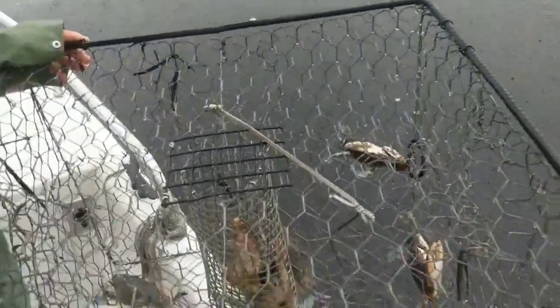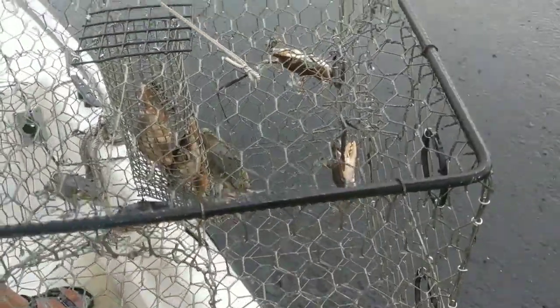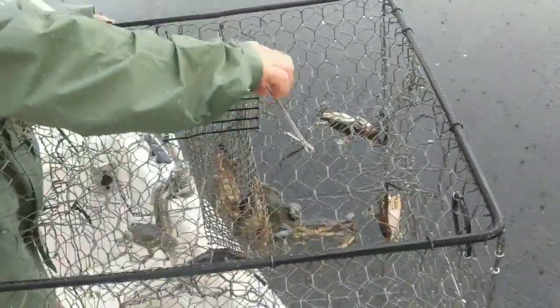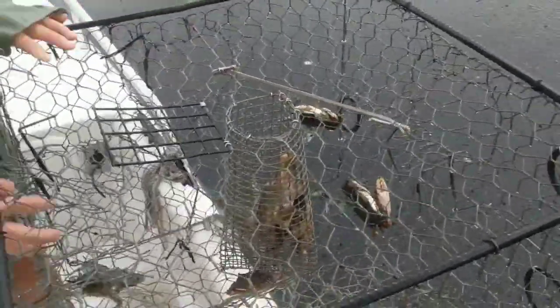And we'll blame all this rain, too. Else we would have done better. Can't complain. That's a nice catch. Keep trying different spots here. Apparently our old spots aren't that good anymore. Well, this one ain't too bad. No, from here we'll work the other way.